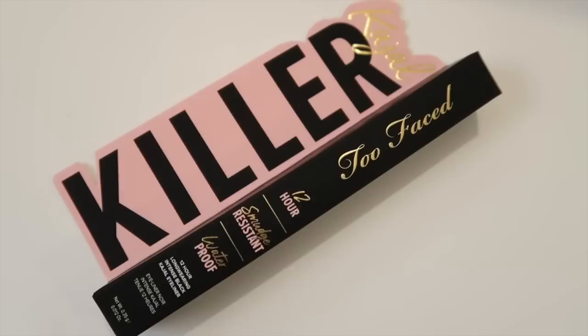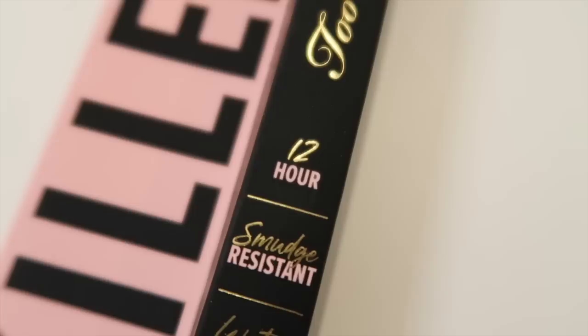Let's get into the eyeliner. So this is the Killer Kajal eyeliner from Too Faced. It's 12 hours, smudge resistant, waterproof, intense black that I used as an eyeliner here down on the bottom and also a little bit here in my tear duct. I like to connect that to my liquid eyeliner wing.